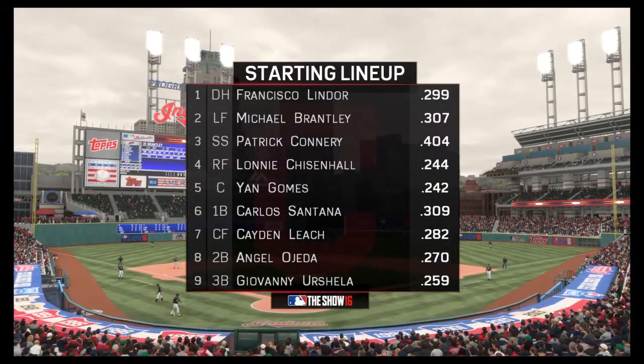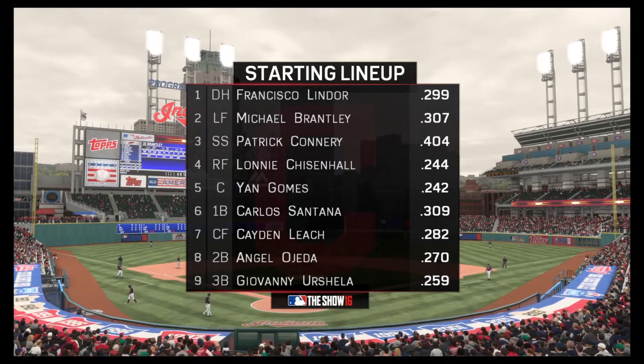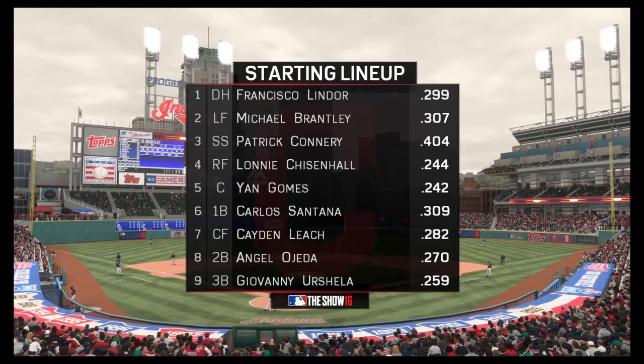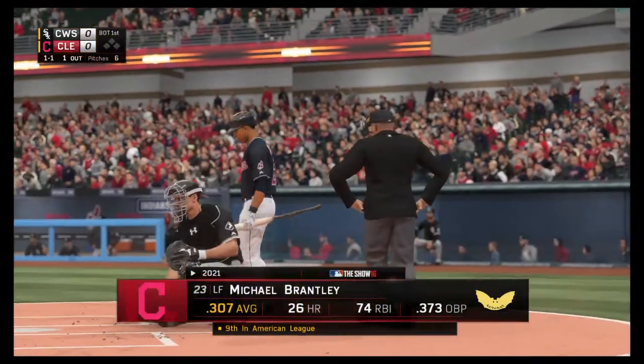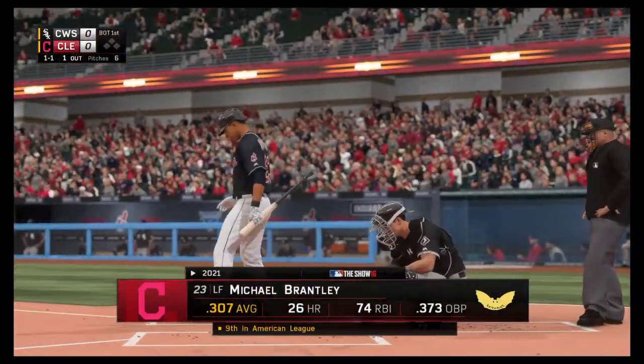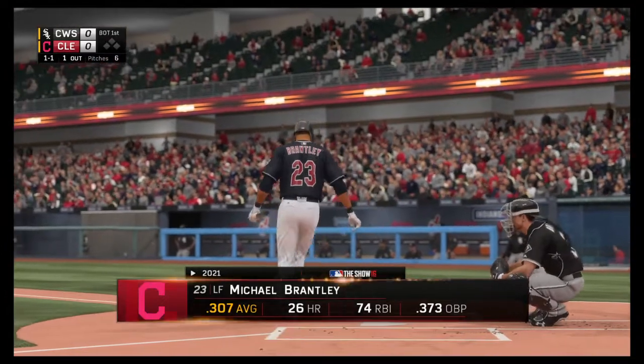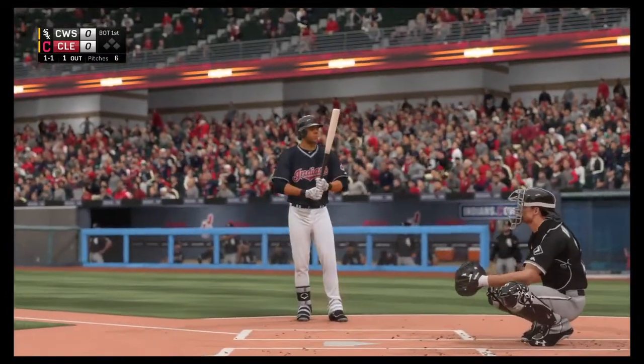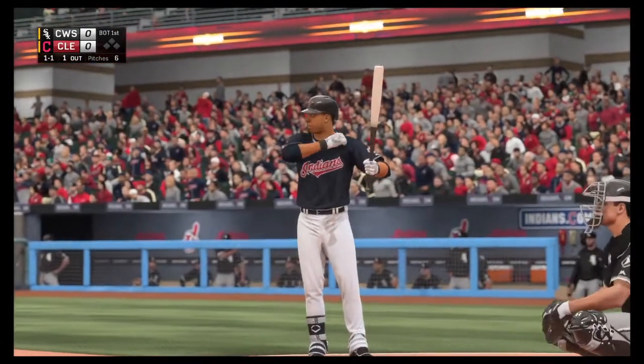Time now in Cleveland to take a glance at the Tribe's starting lineup. Who do you have your eye on, EK? Well, I'm watching the man they call Dr. Smooth, Michael Brantley. He's a major contributor in this lineup, and he's having a really nice season. Top 5 in the American League in slugging right now, so he could very well end up being a key player in this ballgame.